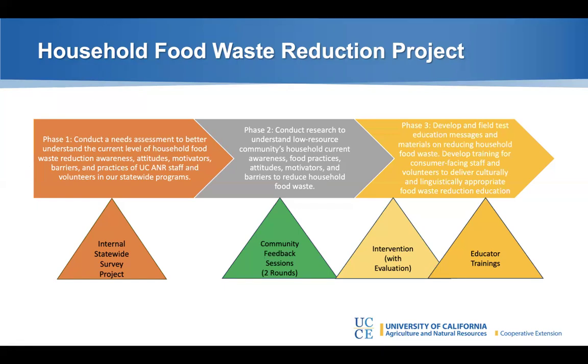And then phase 2 was to conduct focus groups in the community about household food waste. So we focused on the low resource communities we work with through FNEP and CalFresh, and those are the people who are most financially impacted. And then phase 3 was the development of a series of lessons that we piloted in 7 counties in California. And the next step in phase 3 is to train educators on how to deliver these lessons.